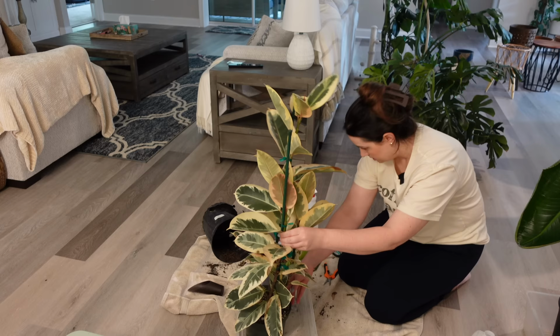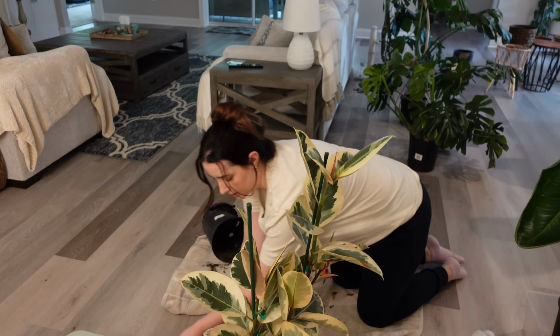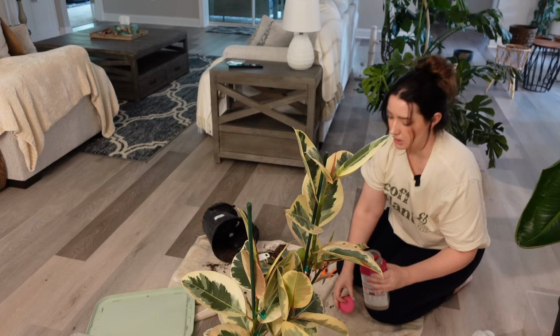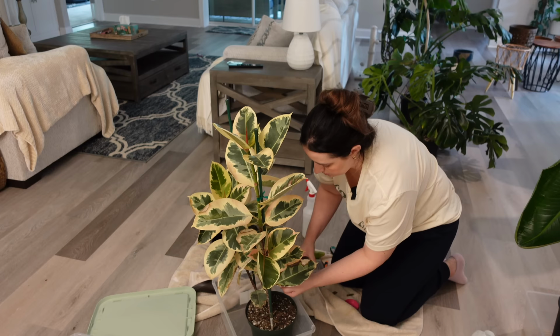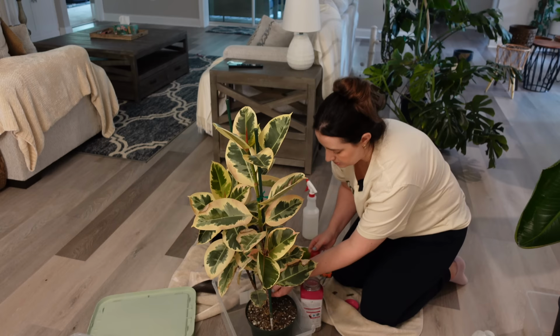And that leaf. I'm just gonna add a layer of fresh mix on top. And I'm gonna sprinkle in some Osmocote, about a tablespoon, because this is an 8-inch pot.